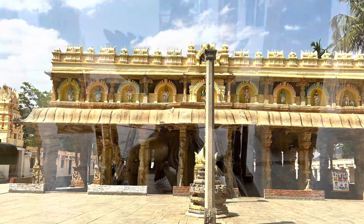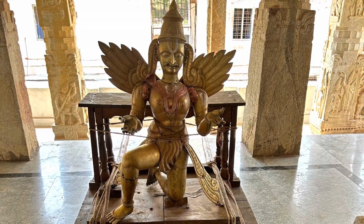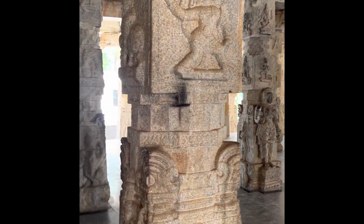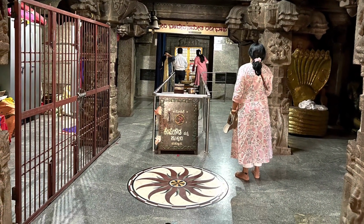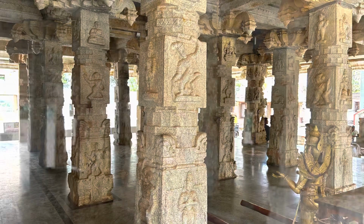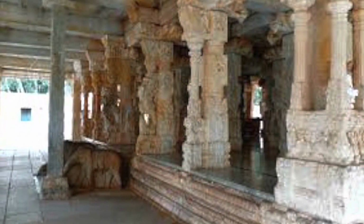An interesting story is that after Lord Rama's Pattabhishekam, Rama gifted Vibhishana an idol of Lord Ranganatha in a bamboo basket. Vibhishana wanted to take it to Sri Lanka, but the Saptarishis convinced Vibhishana to install the idol at Srirangam in Tamil Nadu. To celebrate this occasion, the Saptarishis installed a similar idol of Lord Ranganatha here in Rangasthala. So the Lord appears as if he is in a bamboo basket.